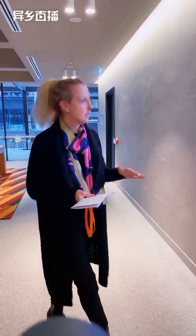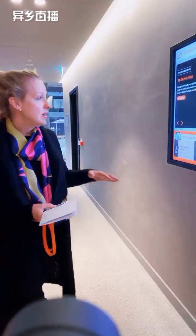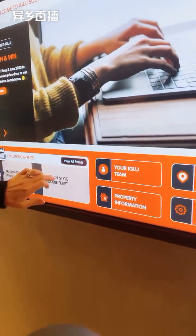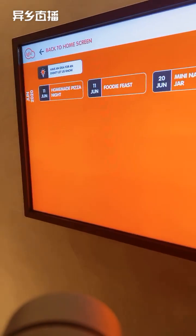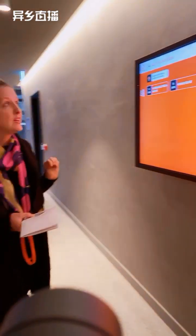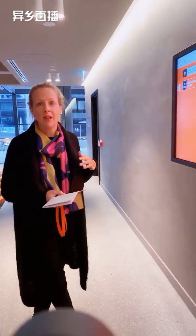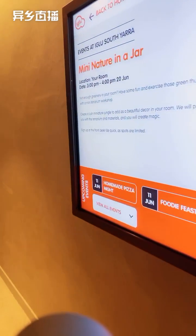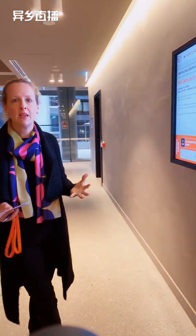events we might have. Some of you may recall that I spoke about our resident leader program, which is Igloo's employability program, where you've all got an opportunity to actually go through a recruitment and selection process. And one of the key things that our RLs do is put together our events. So this week we have a range of things going on. There's a homemade pizza night, there's a foodie feast where we've partnered with a local French restaurant. We've got a crepe workshop. We've got a beautiful terrarium, which students are actually making potted plants in, and they're doing these workshops.